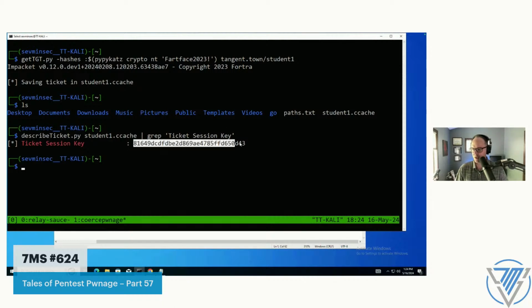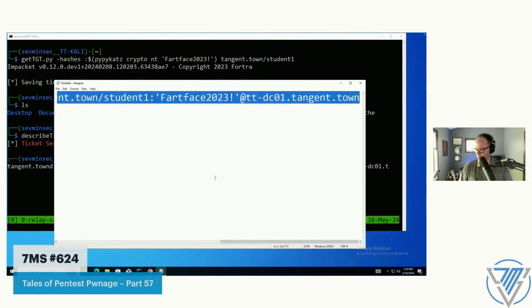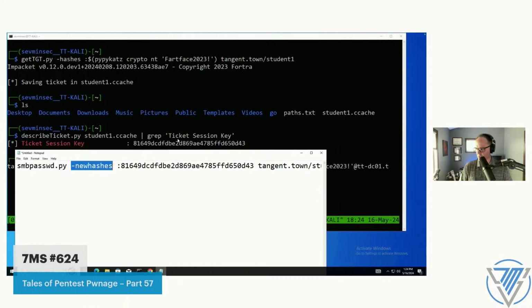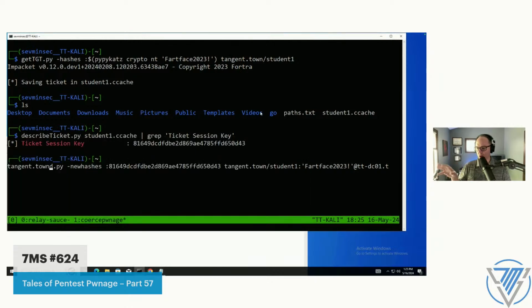Okay, so this ticket session key becomes critical, and let me copy that. This is going to become important because you are going to do an SMB password change to this hash value. And that looks like this. Sorry, it gets cut off a little bit with the big font. Maybe it's easier to look at like this. Okay, smbpasswd, new hashes, and then the new hashes part is the ticket session key, right? And then your sacrificial account. So after this part, the account is essentially hosed as far as traditional day-to-day use. So say bye-bye to it at this point.